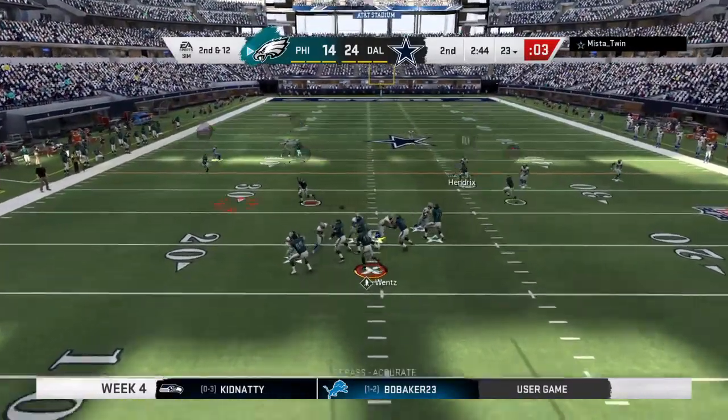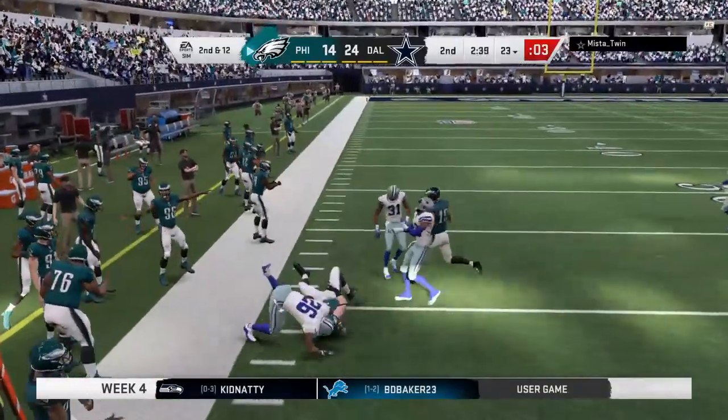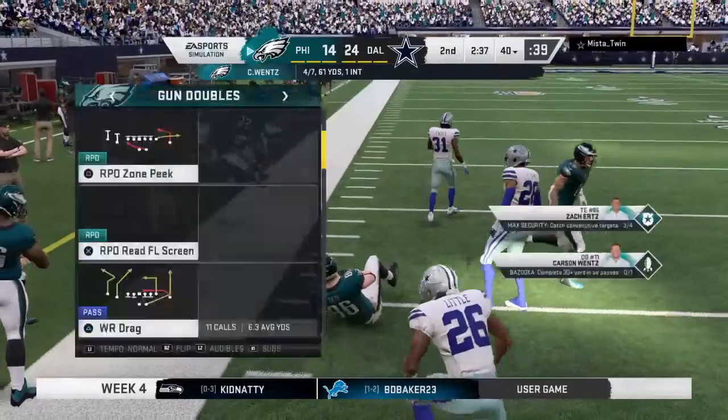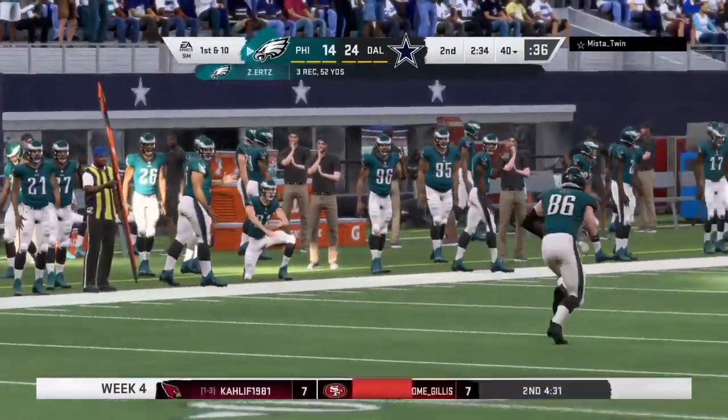Wentz going to throw. And he finds his tight end. It's Ertz. And he takes this up to the 40-yard line before being corralled. The catch and run, good for 18 and a 1st down.